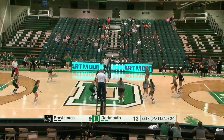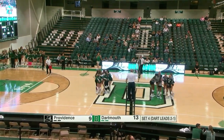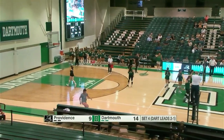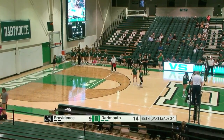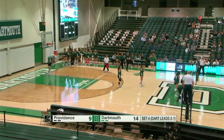Likens, set by Roden. Attack by Dupree is short. So Dartmouth takes another point here, 14-9. Again, out of system, broken play. It just feels like too many times Providence has been in that situation and not found a way to just make a play, extend the rally.